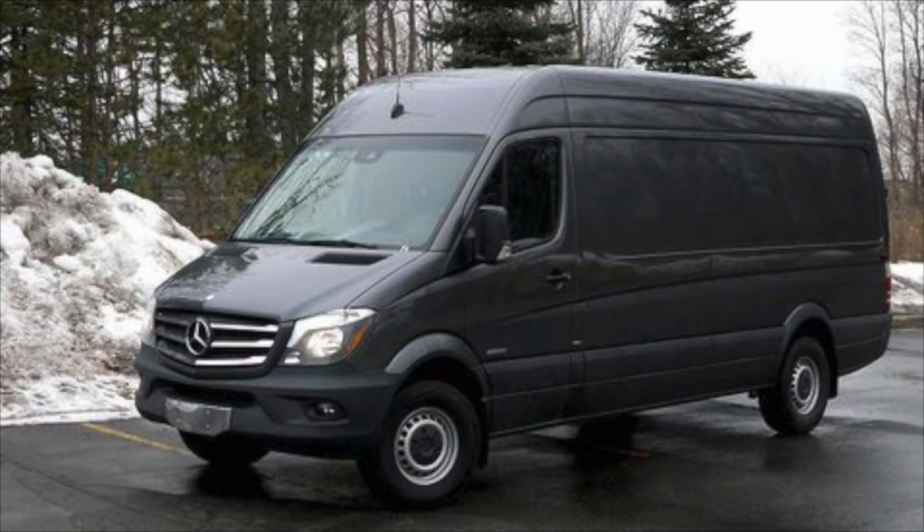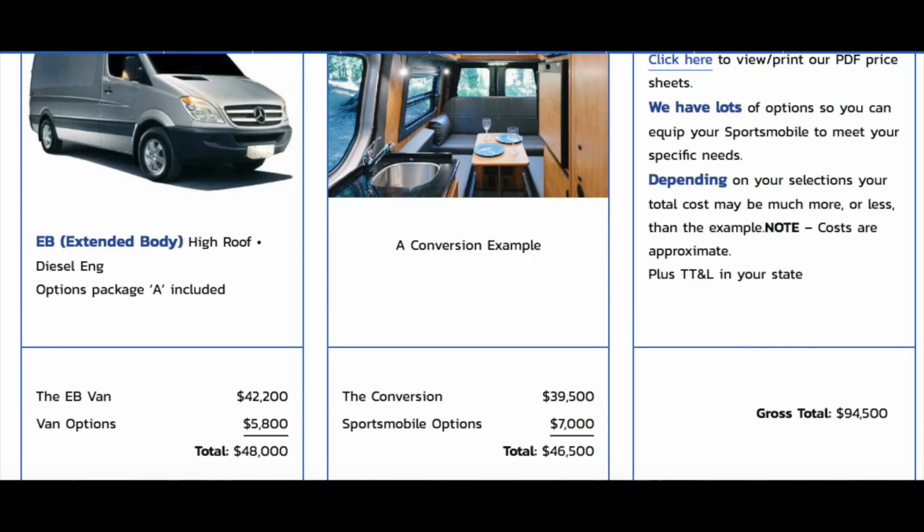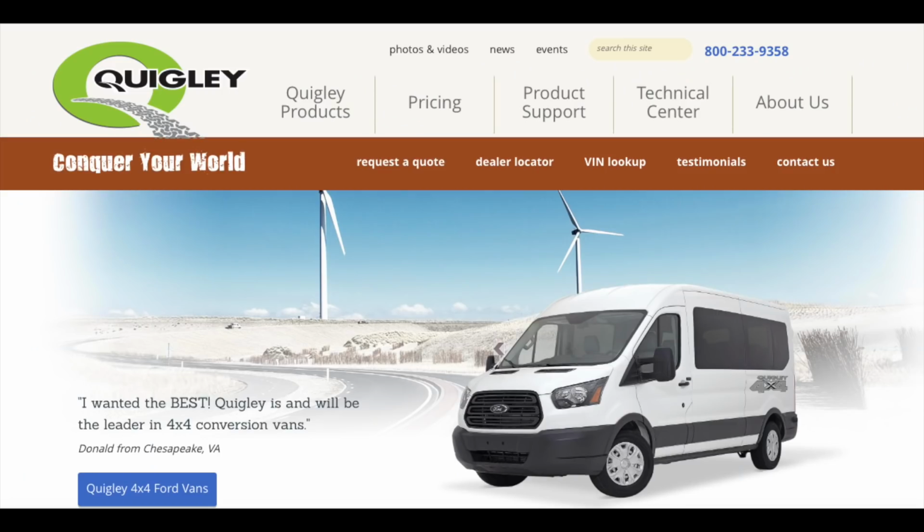And just the same, there are companies out there, you'll come across, Sportsmobile and Quigley are the two main ones, that even the dealers now are sending their vans off to get upgraded. And it's like a $20,000 additional cost on top of your van price. So any of the other vans you could send off and get them modified by these companies, but again, you're adding $20,000. So regardless, even if you get those vans cheaper, you're looking at that $60,000 mark for a four-wheel drive van. It's four-wheel drive, but that still doesn't mean it can get everywhere you need to be per se.